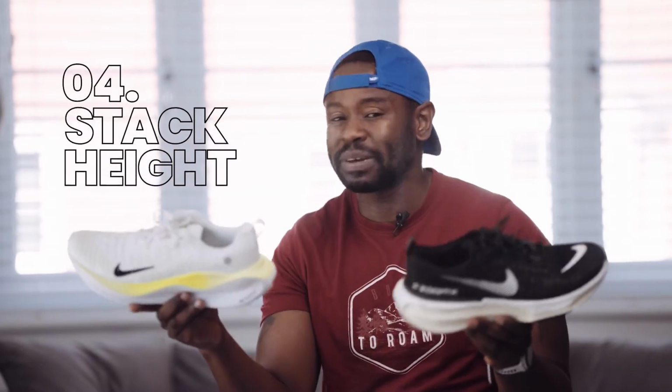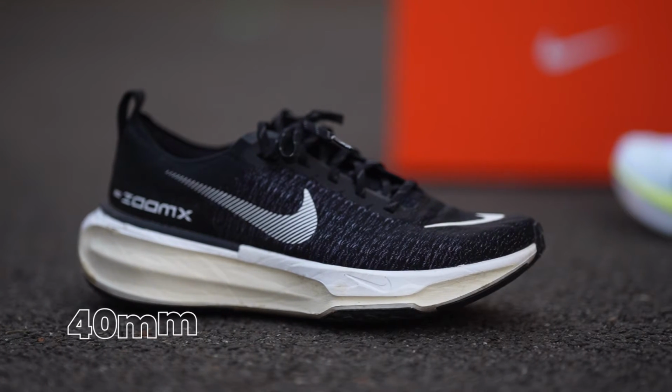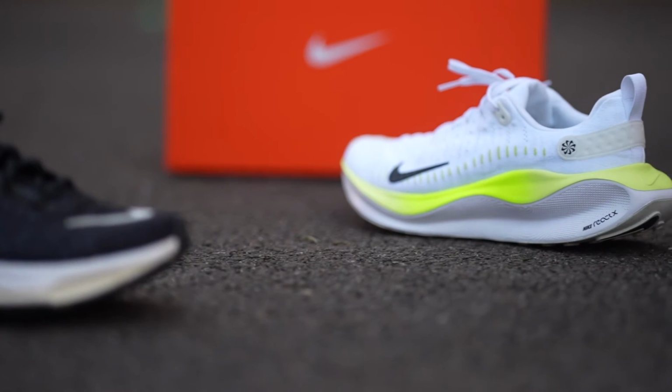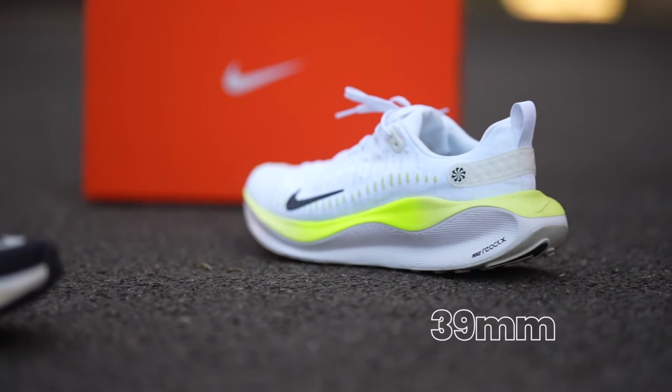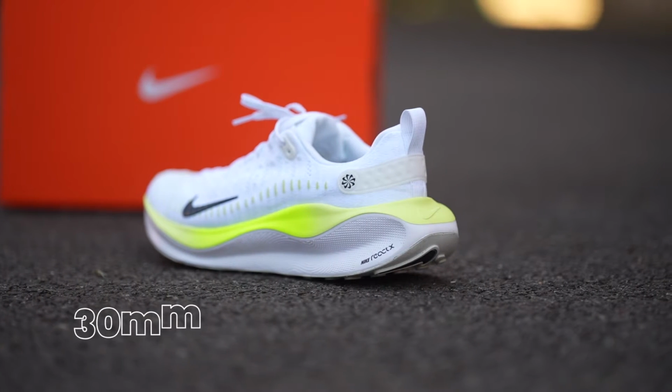The next is the stack height. Similarities actually. You've got 9mm drops on both, but they start at different points. You got 40mm of Zoom X at the back and 31 at the front in the Invincible Run 3 versus a 39mm stack height at the back and 30mm at the forefoot, both, as I said, being 9mm drops.